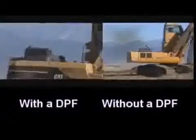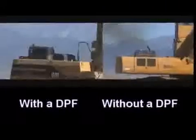You've mentioned a number of times the importance of performing good preventative maintenance on engines equipped with diesel retrofits. Would you expand on that? I'd be happy to. To review a bit, DPFs trap soot particles extremely well.